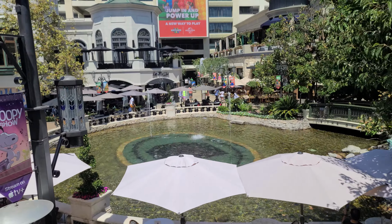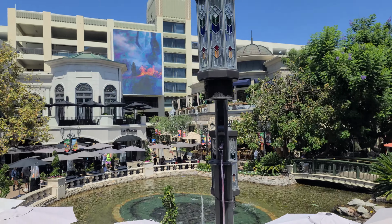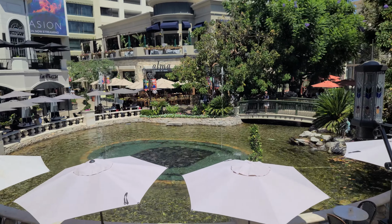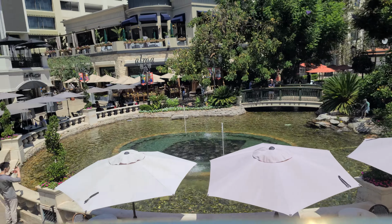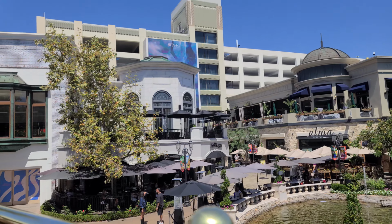Now, speaking about fountains, right here on the right-hand side, we have water shows every hour on the hour, choreographed to the songs of Nat King Cole, Dean Martin, Frank Sinatra, and many more. Make sure to stop by at 2 p.m. for our next water show.